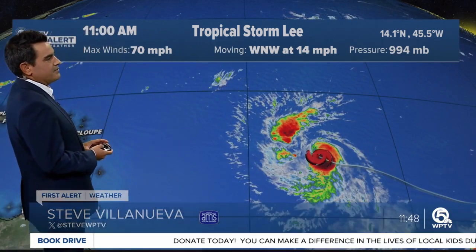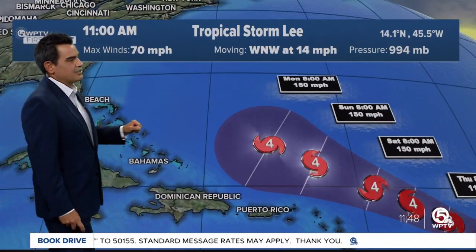Hey there, everyone. We begin in the tropics where we're watching Tropical Storm Lee right now moving to the west-northwest at 14 miles an hour. Max wind 70, so it's almost a hurricane, and it should become a hurricane later today or into tomorrow. In fact, ahead of it, we have very warm ocean waters and very little wind shear, so the storm system is expected to become a major hurricane as we head into the next couple of days. You can see by Saturday, a Category 4 hurricane with winds of 150 miles an hour.